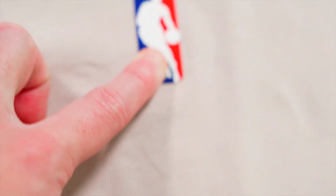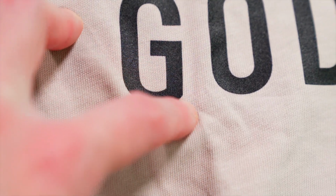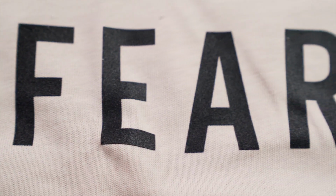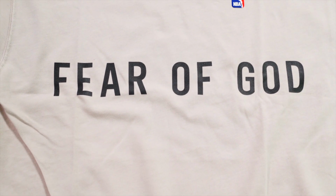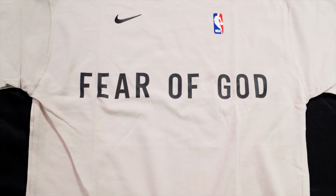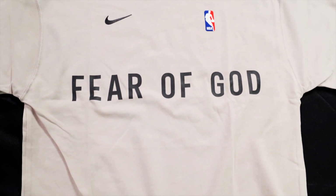So it's actually hard for me to tell if this was screen printed on or if it's more of a rubber applique like this, but it feels different from the NBA logo. It's really interesting. So this should feel a little sticky and rubbery to you. But you can absolutely see how clean each of those letters is. And also, of course, take a look at the spacing of each letter, how much space there is between each, and how much space that Fear of God logo takes up on the shirt itself. It is quite big.